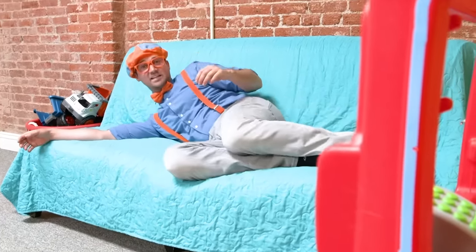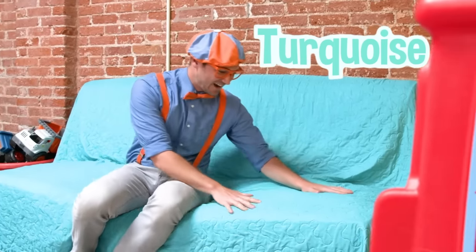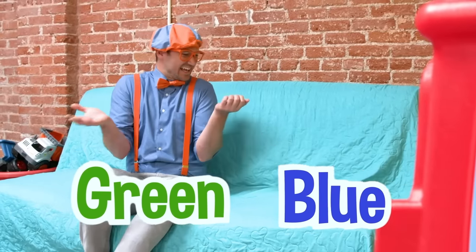Ooh, wait a second. No time for napping. But this is a nice comfy couch. You see what color it is? This is an interesting color. This color is the color turquoise. Wow, it's kind of like a blue and a green mixed together.